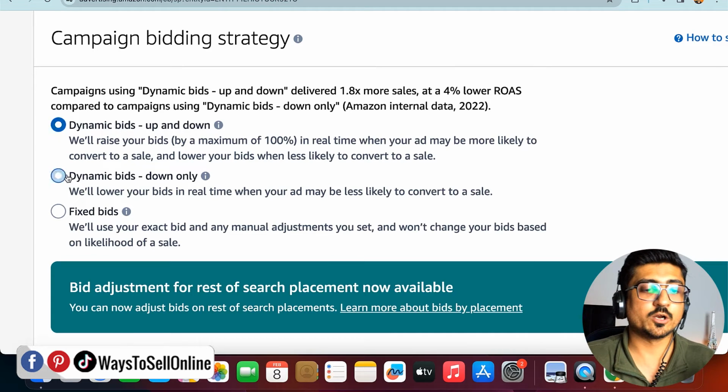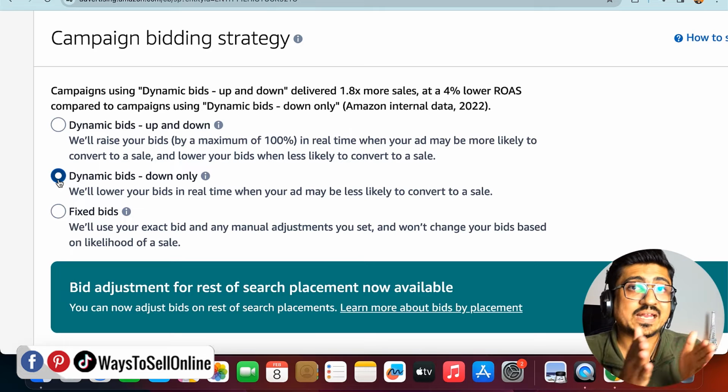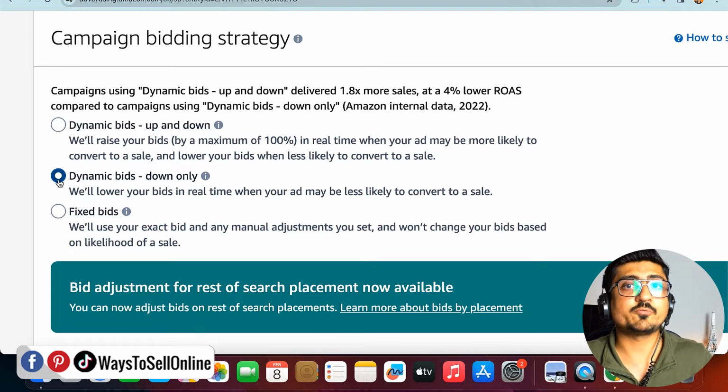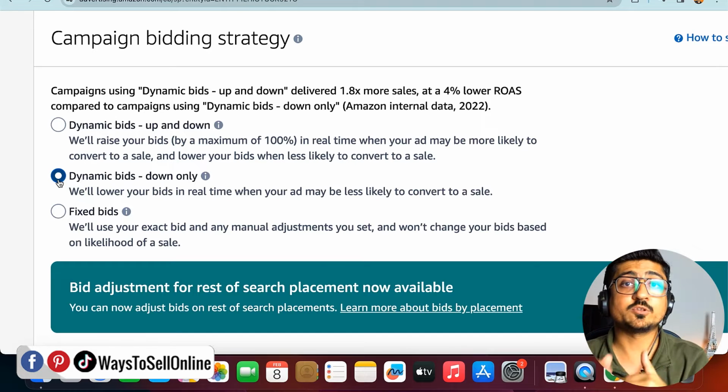So now the second option, which is dynamic bids down only. The people who use this option are not allowing Amazon to increase the bids, but they are telling Amazon that, for example, if the bid for a keyword is $0.5 and they are not getting any sales on that bid, Amazon will be allowed to lower their bids if they are not getting sales.